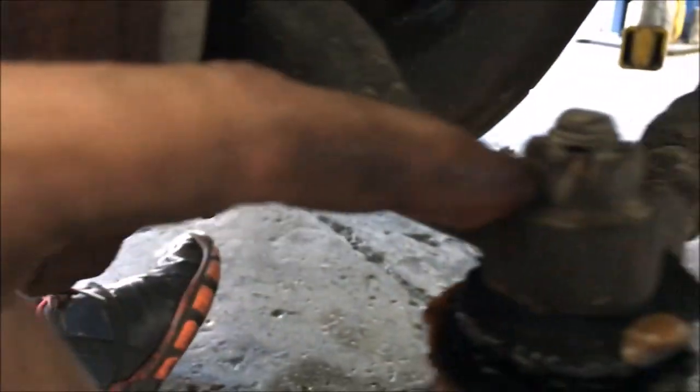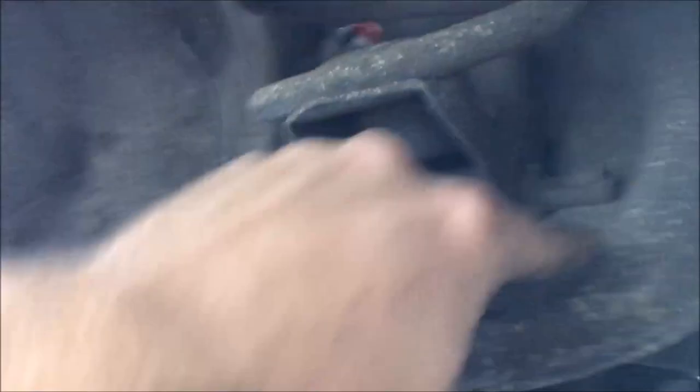These are all held on with a castle nut and a cotter pin like this. Same with the ball joints. And then as far as bushings go that I'm going to be replacing, this is your upper control arm right here. It's got bushings in there and in there. And then it's got a lower control arm with a single bushing here, and then this strut rod arm with another bushing there to keep it from moving forward and aft.